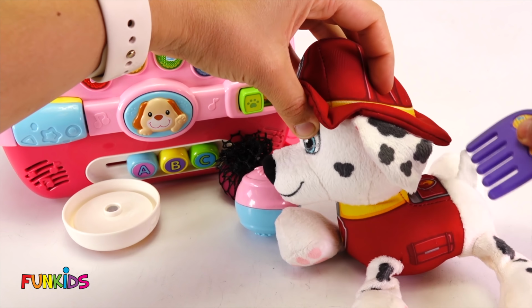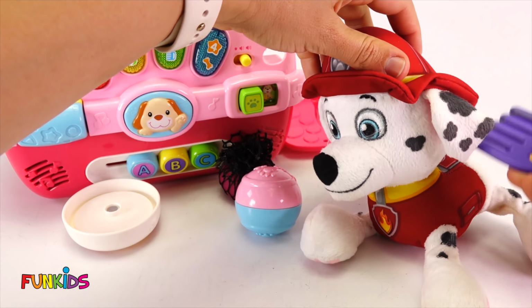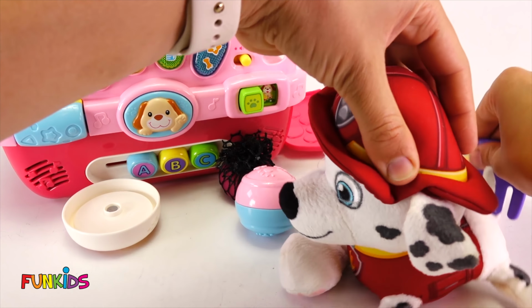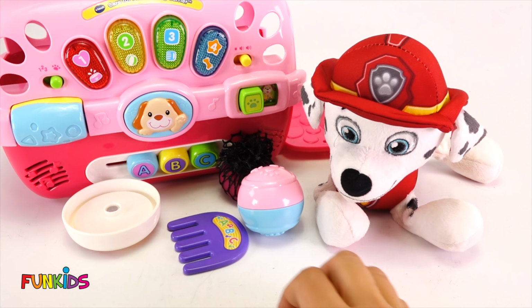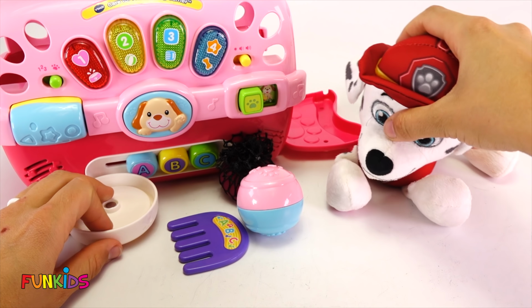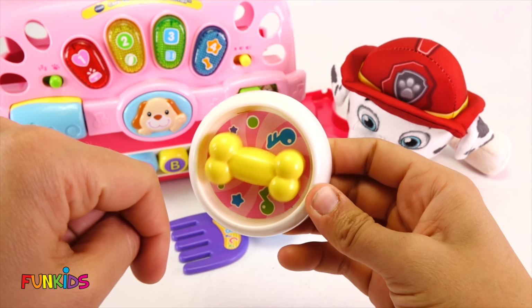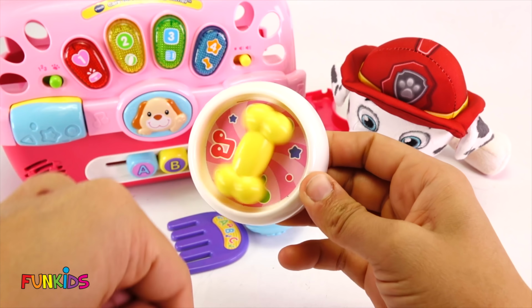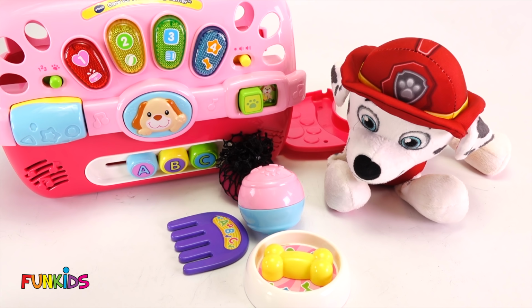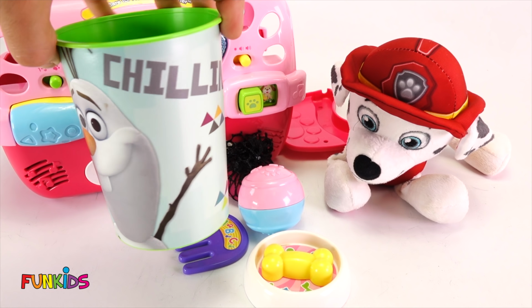Let's comb his back too. I bet that feels good. Ears, legs. There, all sorts of combed up. All right, what's next? Whoop, whoop. I'm thirsty. Can you find my water? Let's find his water. Oh, look. It has a bone in his water, but we need to put some real water in there. So I brought an Olaf cup.